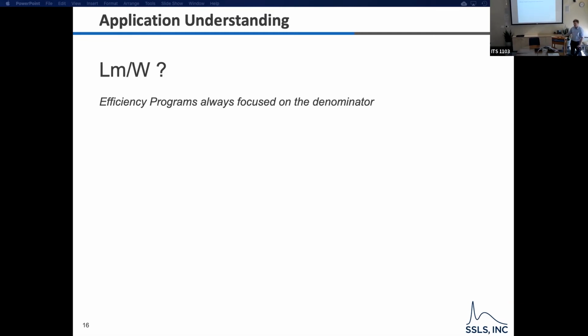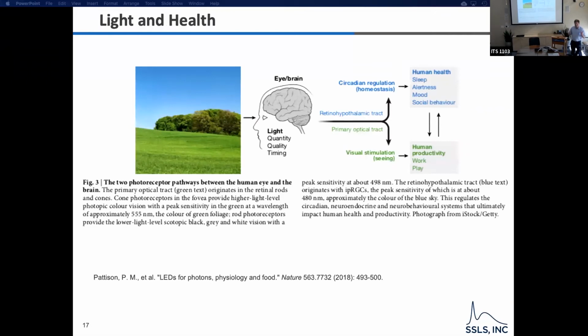And also, lumens are one of those 100-year-old metrics, lighting science things that needs to be reevaluated. That's going to be tough, but maybe we can add more benefits than just the lumen. We have to think about more benefits than just the lumen with the new technology. So one of them is health impacts.